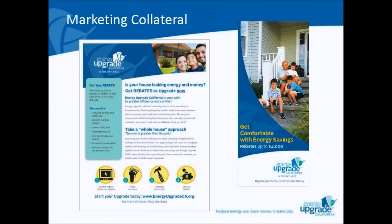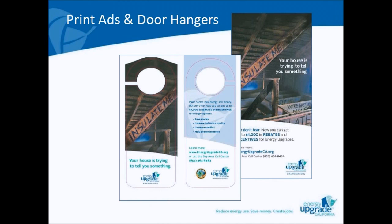Some of the marketing collateral that you get, I wouldn't get too excited about all this stuff, because this is just a small part of what you get in the program. But I think it's important to note that a lot of contractors don't use this stuff, so use it. If you're going to get involved, use this stuff, because it associates you with this bigger statewide program. You get marketing collateral. You get door hangers that you can print out or order.